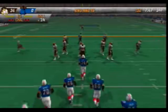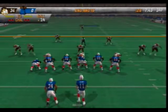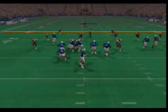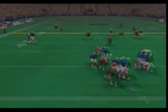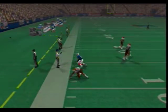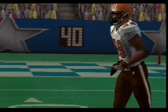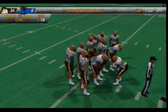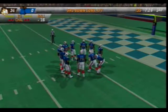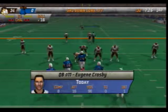Now in second and long after the sack. With the throw, number 39 is there on the stop at the 16-yard line. This is where the defense needs to hold. They've done a good job to get him in this situation. Gain of two. Ball on the 16-yard line.